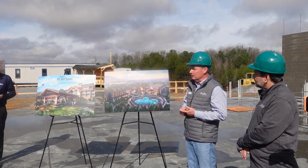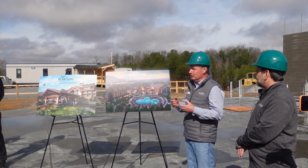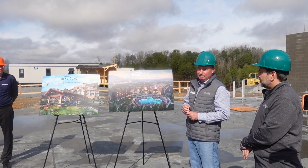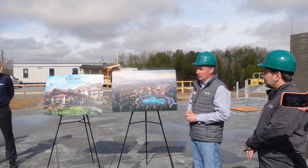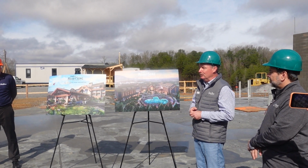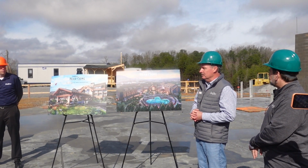A couple of big differences for the HeartSong experience. You come to the Smoky Mountains to enjoy the beautiful outdoors, and Dreammore doesn't have any outdoor patios, but HeartSong will. Almost half of the suites on property will actually have balconies for you to be able to enjoy and add some outdoor experiences to.